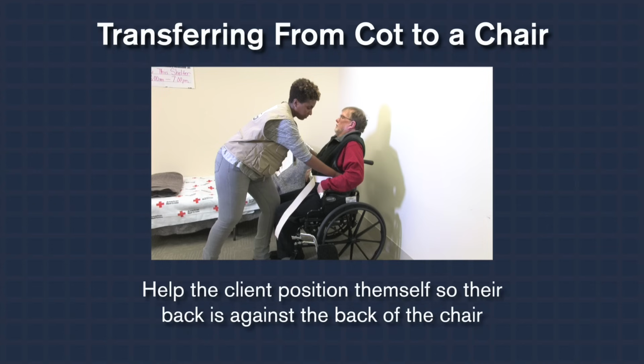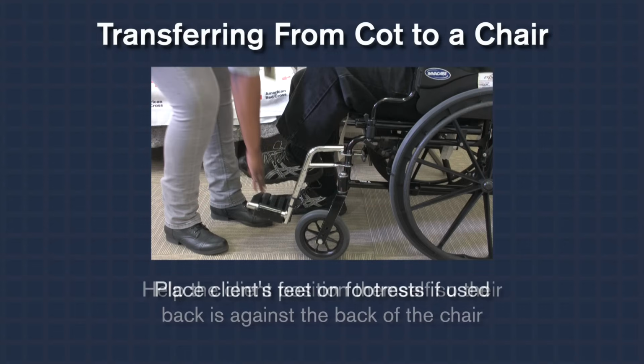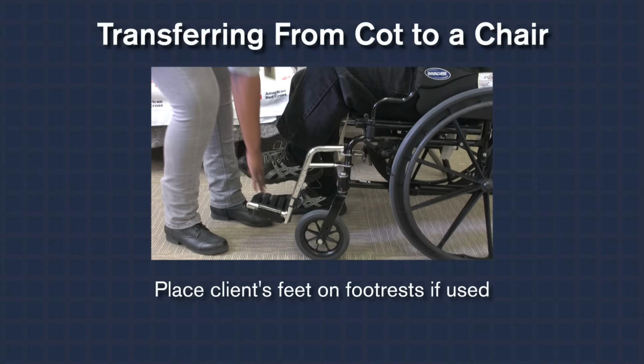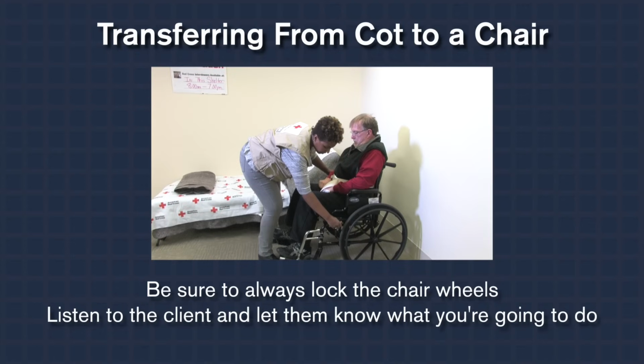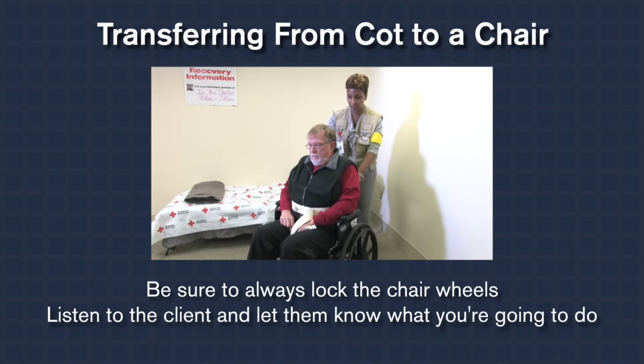Assist the client to position themselves in the chair so that their back is against the back of the chair. Place the client's feet on the footrests if used. Be sure to lock the wheelchair brakes. Remember, it's important to always listen to the client. Be sure to always let the client know what you are going to do next.